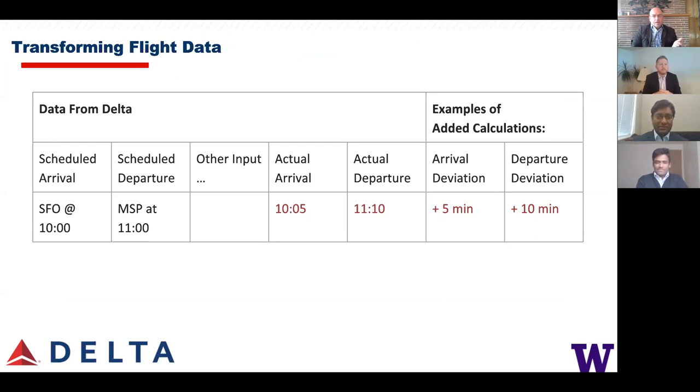In this example, a flight is scheduled to leave SeaTac for Minneapolis at 11 p.m. and the actual departure time was 11:10, making our departure dependent variable plus 10 minutes.